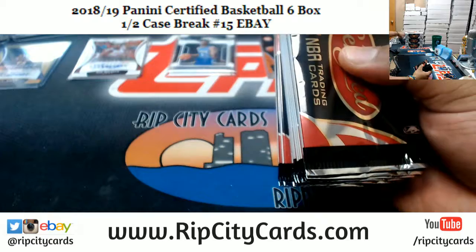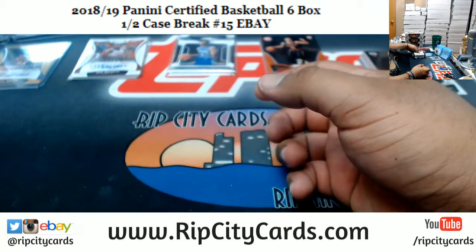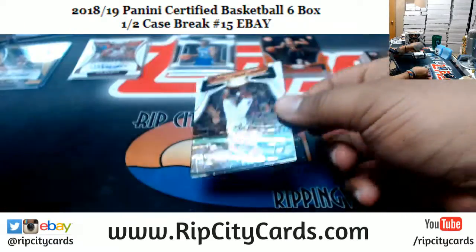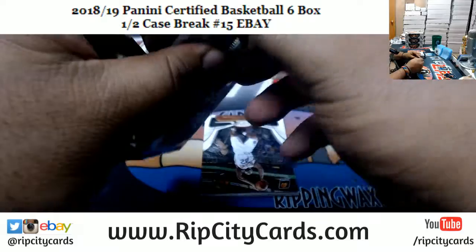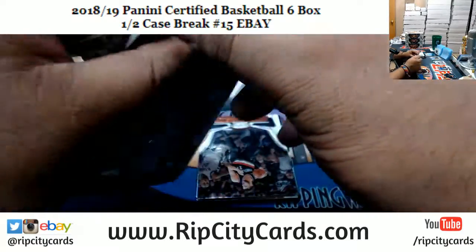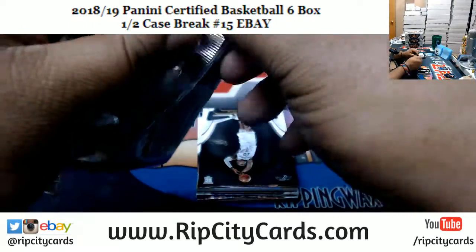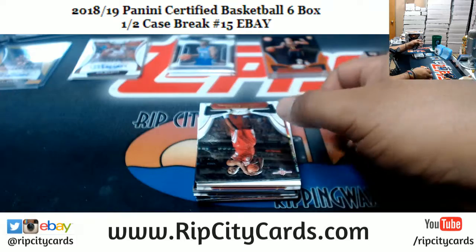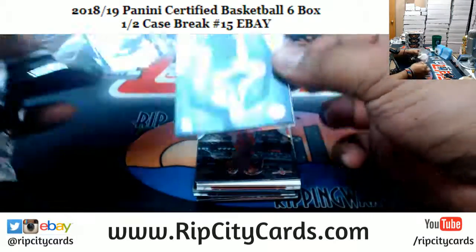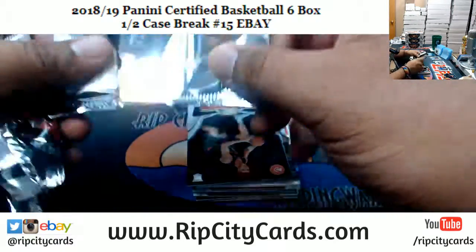I already know the Heat aren't going to make much noise in the playoffs. We'll probably get eliminated in the first round, but we got to, at the very least, make the playoffs. As of right now, that doesn't look like it's going to happen. But we shall see. In Pat Riley, I trust. Hopefully, he can find somebody stupid enough to trade for Whiteside's contract.